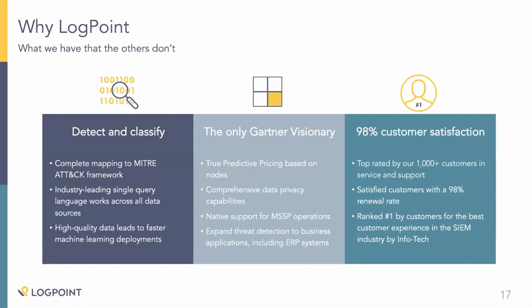And our customers also tend to agree that we're pretty great. We have a 98% customer satisfaction rating in service and support, and our customers tend to return to us year after year to continue working with LogPoint. And recently, we were even ranked number one by customers for the best customer experience by Infotech. So that's something we're really proud of.